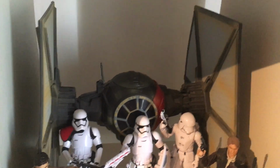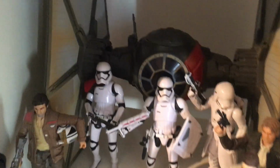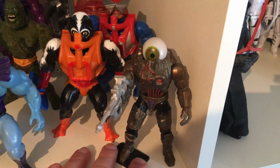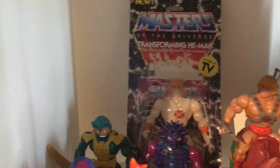That's the Jakku edition TIE Fighter. It's got the weathering on the sides. My little He-Man collection. So I recently picked Optic up from the new Adventures of He-Man. I just love that one. And I fixed that Spy Core. I got the Super 7 one there I got for my birthday.